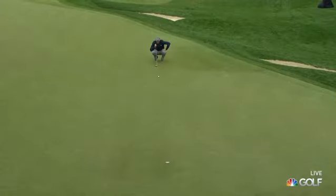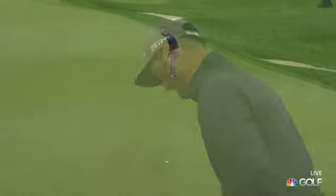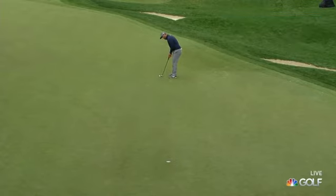Back at 14 for Rahm for birdie. Big mountain to his right could force his putt to break a little bit more to the left than he might think. And Justin Thomas is a very interested spectator to see what this ball does in the last 10 feet or so. Rahm will be shocked to know that he's 3 shots off the pace.